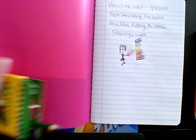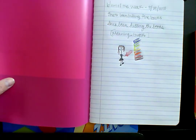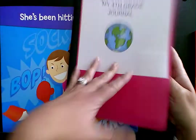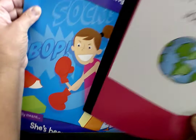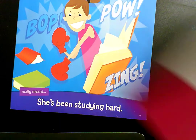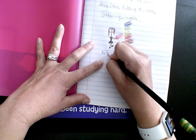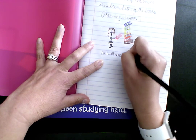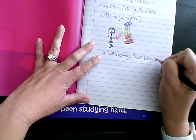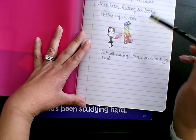However, in the future, I still don't know the actual meaning of this idiom. I still don't know exactly what it means. So then next week, because it's the idiom of the week, next Friday, you log on to Google Classroom and they will tell you the meaning. So we're just going to pretend it's the next Friday and there's the meaning. It means she's been studying hard. So next week I'd come in and I'd write actual meaning. Actual meaning. And it means she's been studying hard.